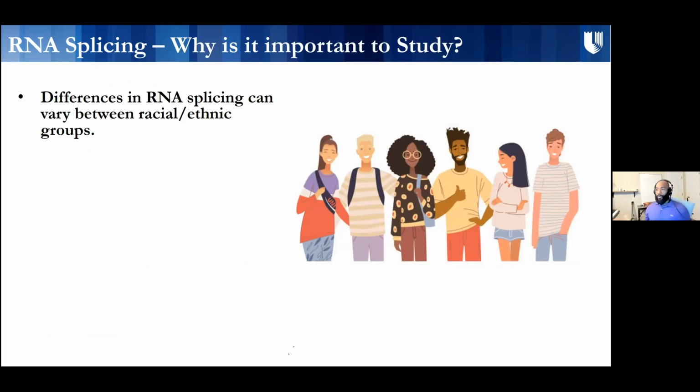So why is this important to study, or why are we even interested in this? One reason, like I mentioned, is that multiple studies in the past few decades have shown that between different racial and ethnic groups, the splicing, or the way these Lego blocks are put together, is different. And additionally, not only is it different, but these differences are causing variation in how diseases progress and how these diseases can be treated by therapies and drugs.